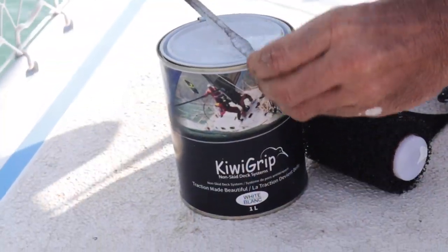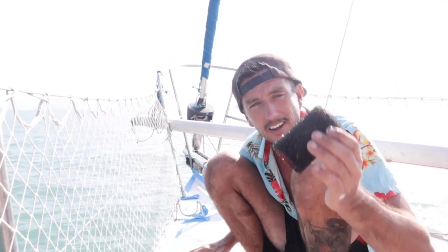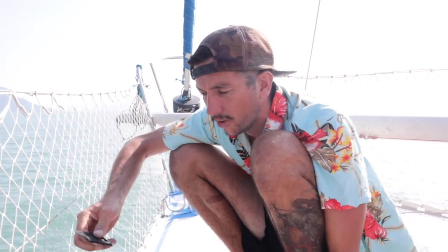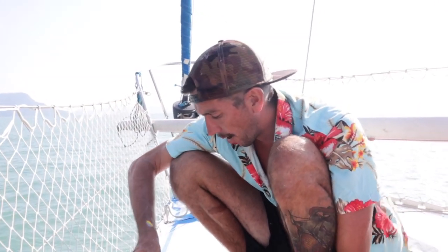The key thing about this kiwi grip is how thick you lay it down. You use this roller and that's what makes this texture like this. Last time we laid it pretty heavy and pretty thick, and we used a grouting tool, and so we splashed it all around and then we laid it out at like 3 mil. But it took quite a while to dry. It took like 2 days really to properly set and be really hard.